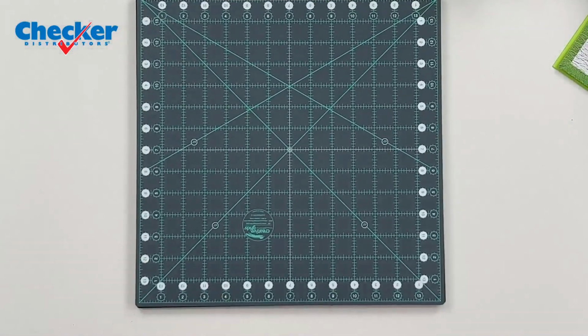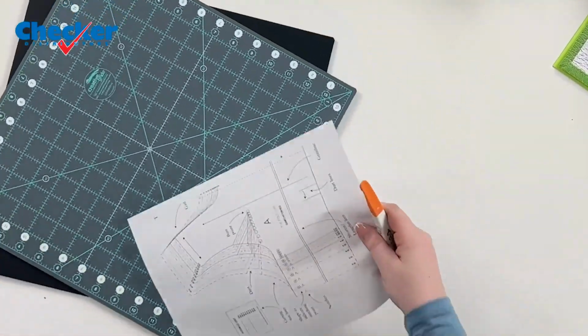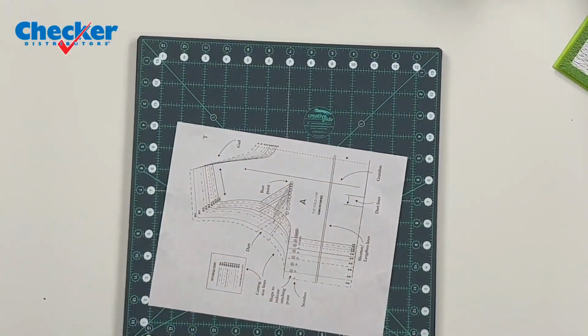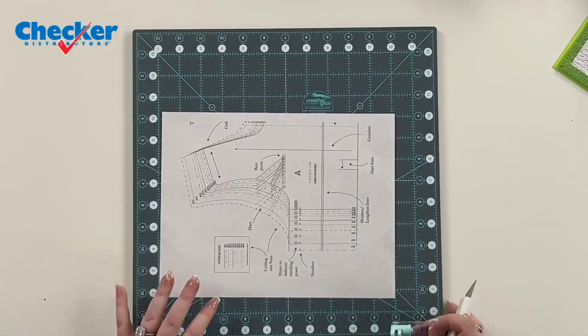Next, let me get my cutting mat out because I have a new tool from Clover. I'm going to use my Creative Grids 14-inch rotating mat just because that's the closest thing to me, and I'm very excited about them, and those are coming soon. Coming soon, yes. Make sure you have your pre-orders in if you don't already.